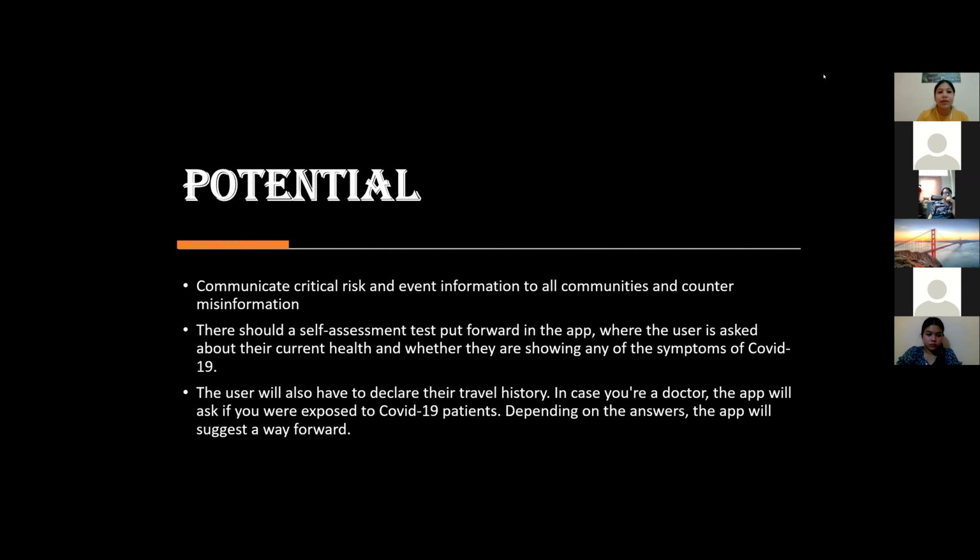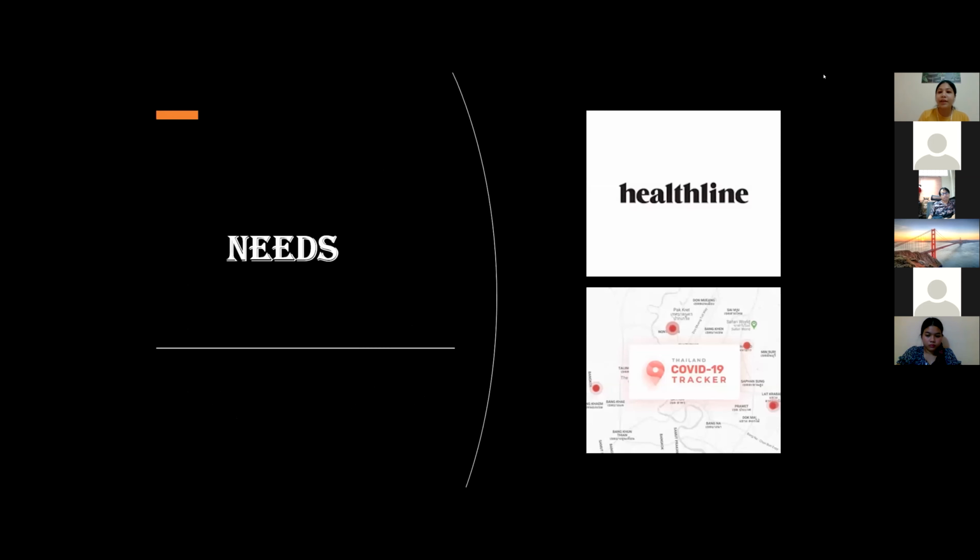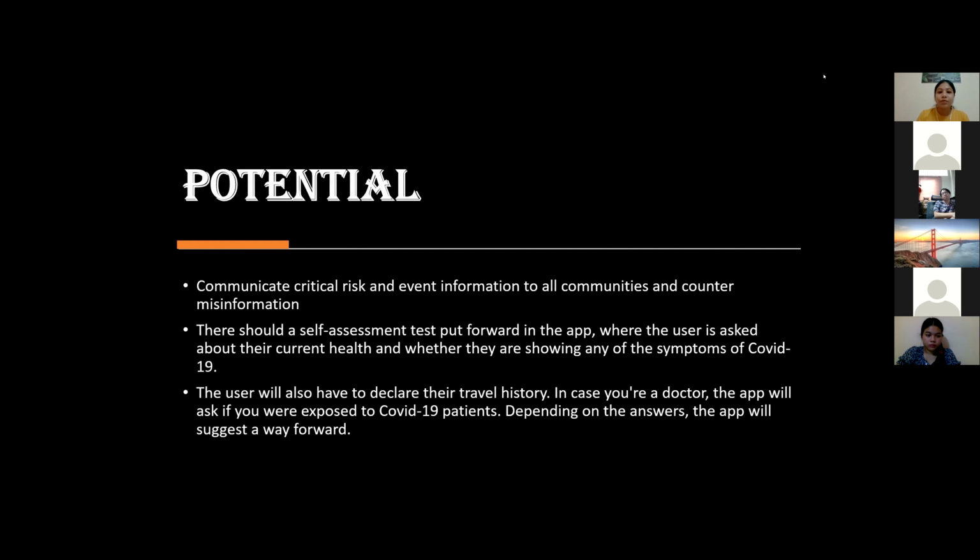The potential of our app is to communicate critical risk and event information to all communities and counter misinformation. The user will also declare their travel history in case the doctor asks. Why? Because we are including the Healthline in the previous slide, so if you contact a doctor online, we have to give the information about the travel history also.